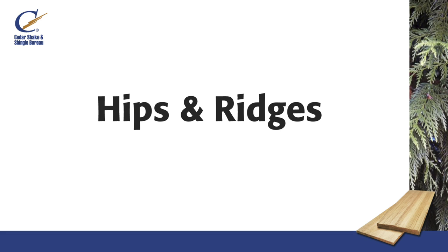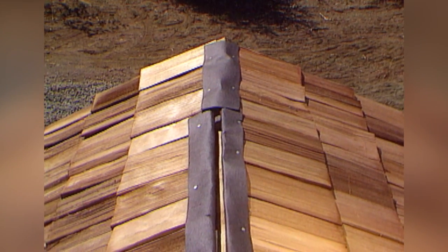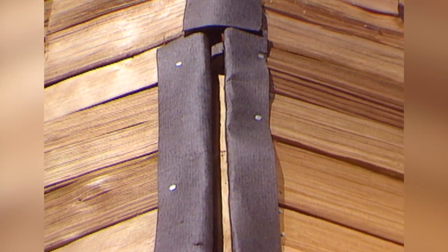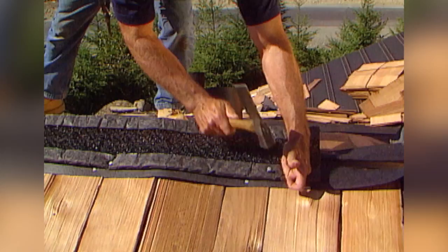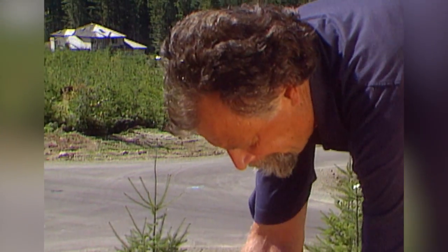Before installing hip or ridge caps, you must first complete the courses forming the hip or ridge edge. To create an overvented ridge line, leave a gap in this edge about 1 inch wide. This allows for proper ventilation. Before installing ridge caps, cover this 1-inch gap with a specially made ventilation strip. Tack it down and then felt over the gap.